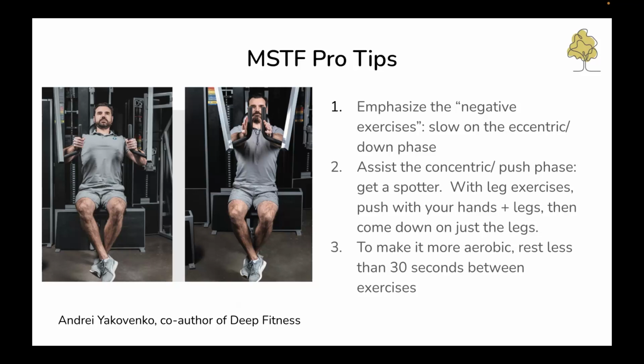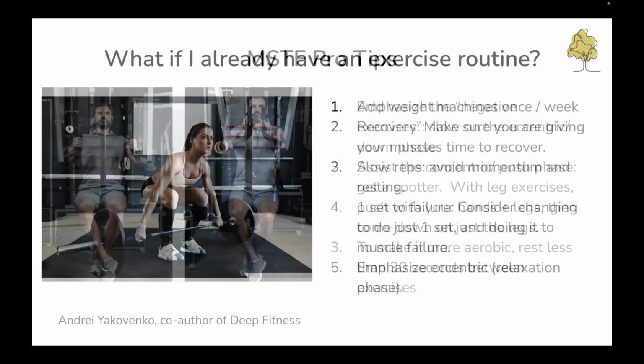Another approach to MSTF to make the whole experience more aerobic is to try to spend no more than 30 seconds between exercises. So this means you're getting up from one machine, wiping it down real quick, and getting over to the other one real quick to start working out. And you're going to get winded doing this.